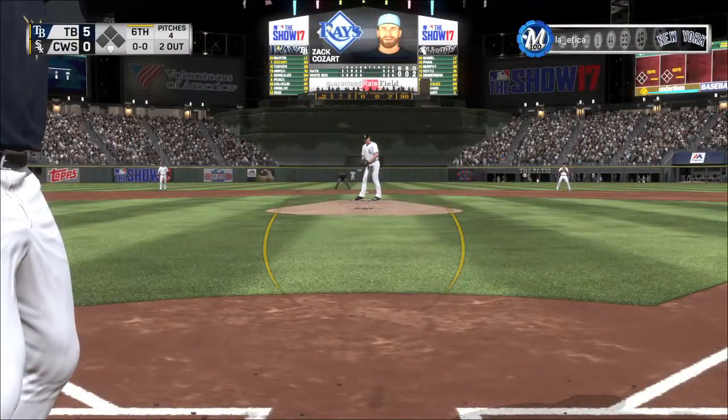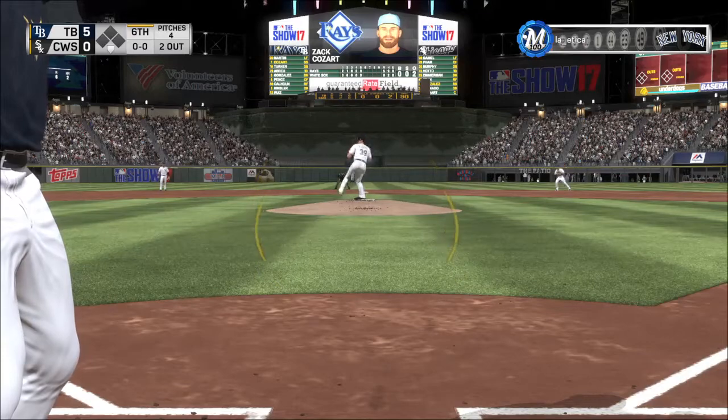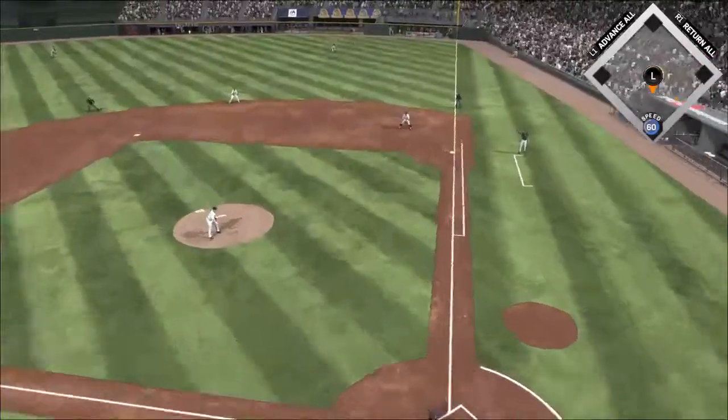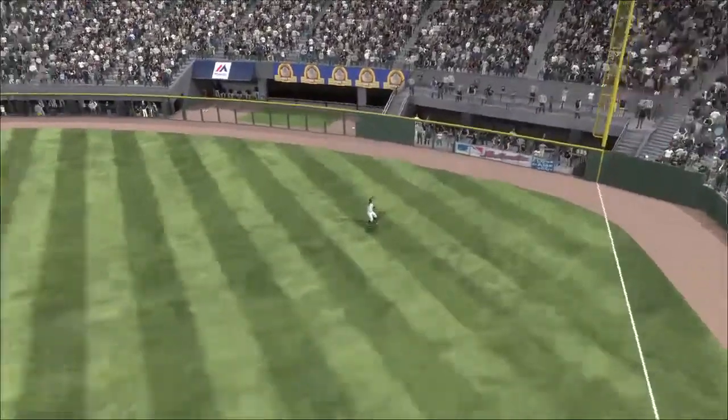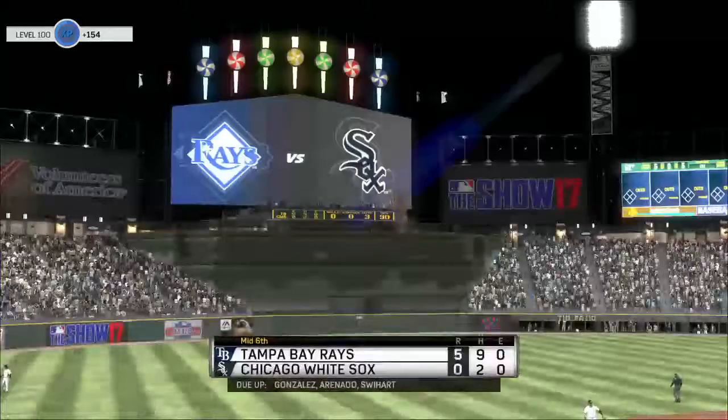Ready for another shot now. Zach Kozar. He's working on a 1 for 3 thus far. Hit the other way out toward right field. And Span will make the catch, and the side is retired.